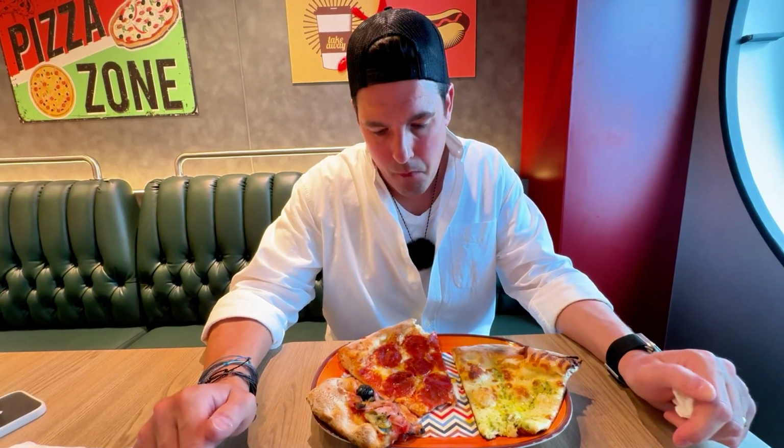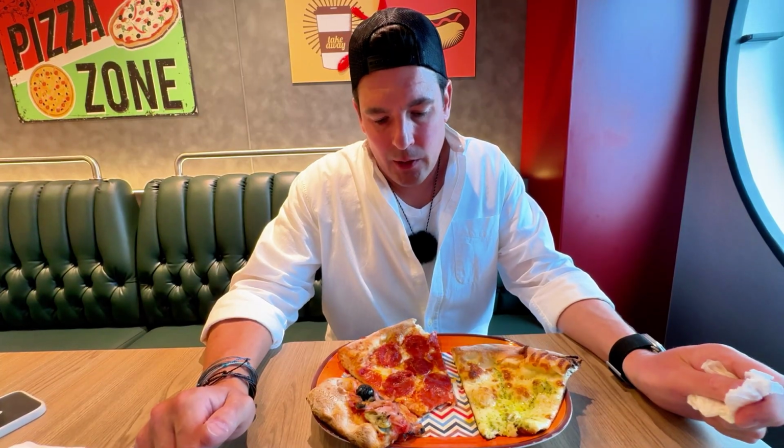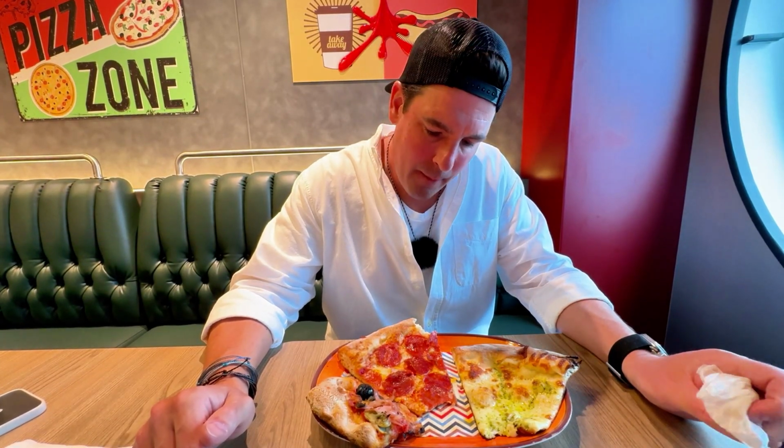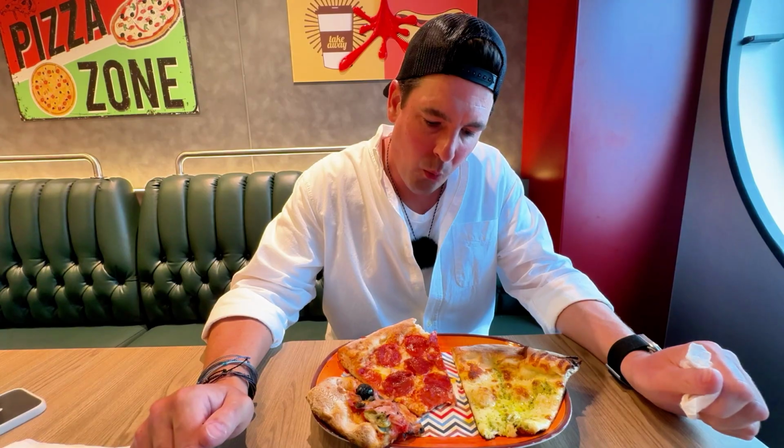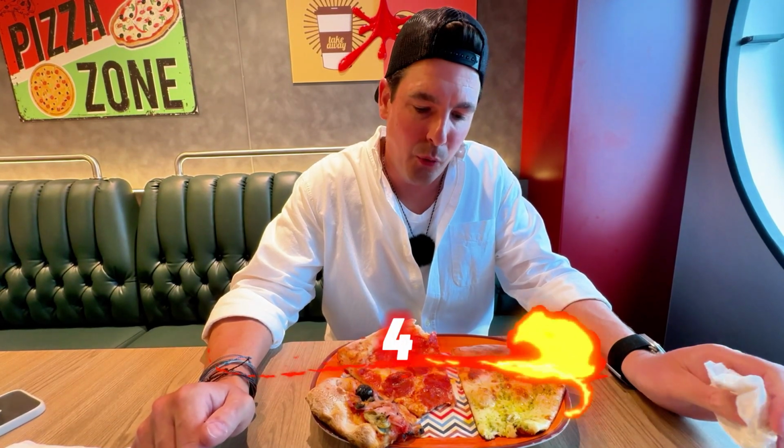And last but not least, the overall score. Overall score on this one, I want to give it a 5, but I'm going to go ahead and drop it down to a 4 because it is ridiculously greasy. A little too much grease, and I think that's because of the extra pepperoni. So if you like that kind of thing, it's good, but it's a little too much for me. You might want to blot it down a little bit before you eat it.